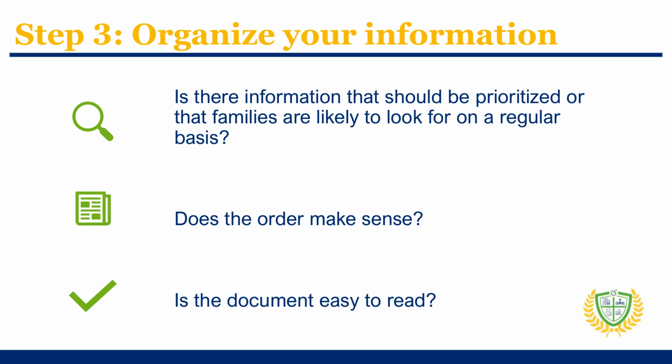Simplify wording and text wherever you can. Also, using headings, bullet points, icons, and charts can help enhance readability and comprehension. A table of contents may be helpful to easily find policy topics. In this step of the process, thoughtful organization ensures that your handbook becomes a user-friendly resource. By prioritizing key information, maintaining logical flow, and enhancing readability, you'll create a well-structured guide that families and staff can easily navigate and benefit from.